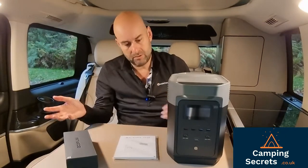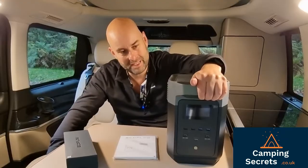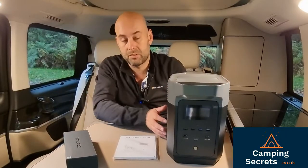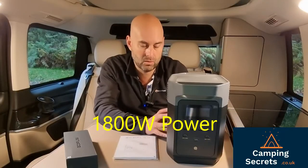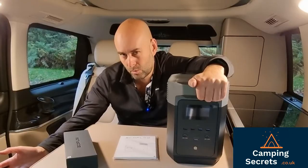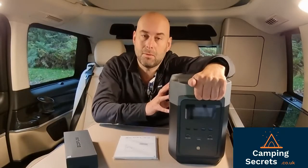For driving your own equipment, once it's charged up in that really quick 100 minute time, or even less if you're not going from 0%, this can drive units up to 1,800 watts, or 1.8 kilowatts. And that's a lot higher than other power packs that I've reviewed recently. For example, the Jackery Explorer 1000 is only a kilowatt of power. So this is nearly double that power.